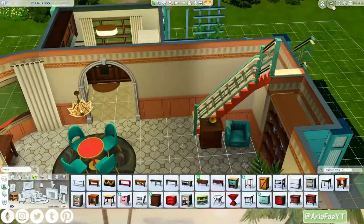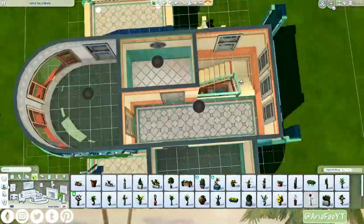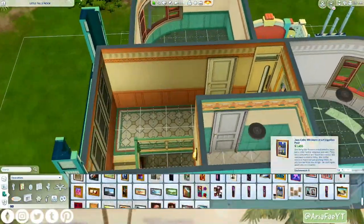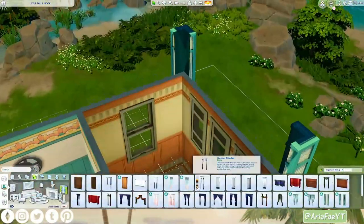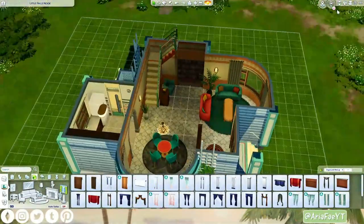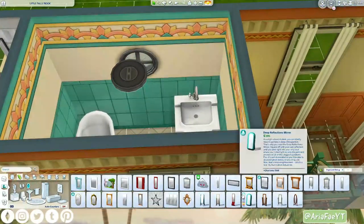I've used the base game one, and my idea was that maybe they use that little space to dance or something, but in the end I did feel like it was just a little bit too much space. Obviously you can remove it if you would like to download this house, but yeah, I thought there was just a little bit too much space in there.